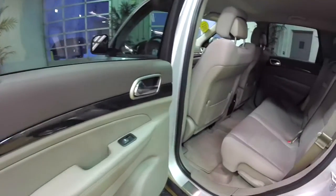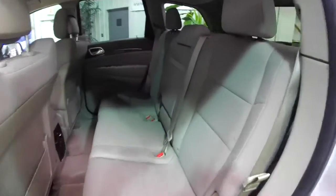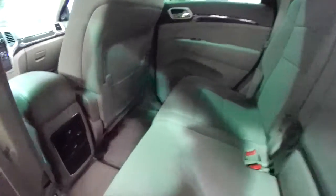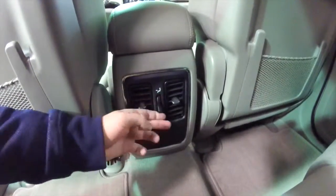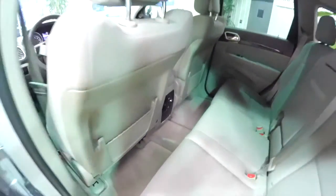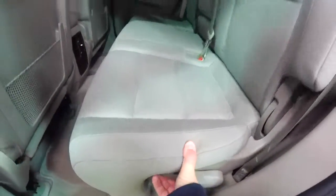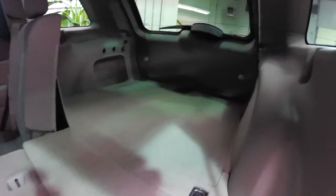Alright, taking a look at the rear seat. Does seat 3 across, 60-40 split folding bench with reclining seat backs. Also has a fold down center armrest with integrated cup holders. Rear seat passengers also have their own positional air vents with distribution adjustment. And to fold the seats is easy. Just locate the handle at the base of the seat, and the seat will take care of the rest for you.